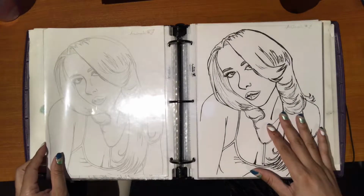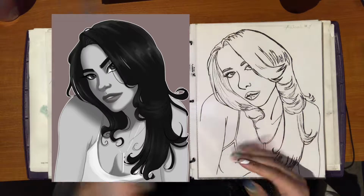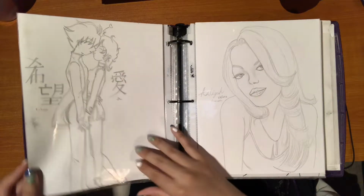Oh, and here's my picture of Aaliyah. I recently redrew this. The new version's in my DeviantArt gallery, but I've been drawing that cover ever since she died. She was on the cover of some magazine, and I drew it after she died.